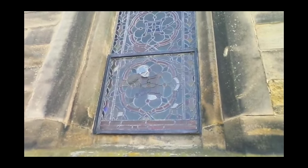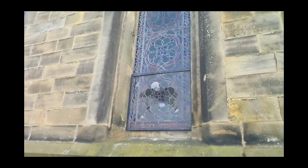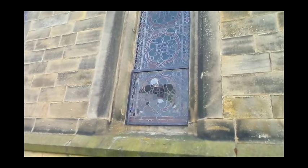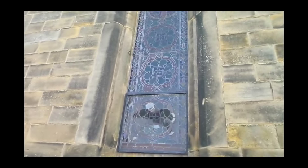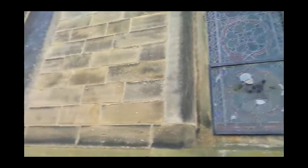Look at that there, where the light was on it. There. It looks like a person looking down with armour on and a belt. But really, it's got the same symbol on it as the church further up has.